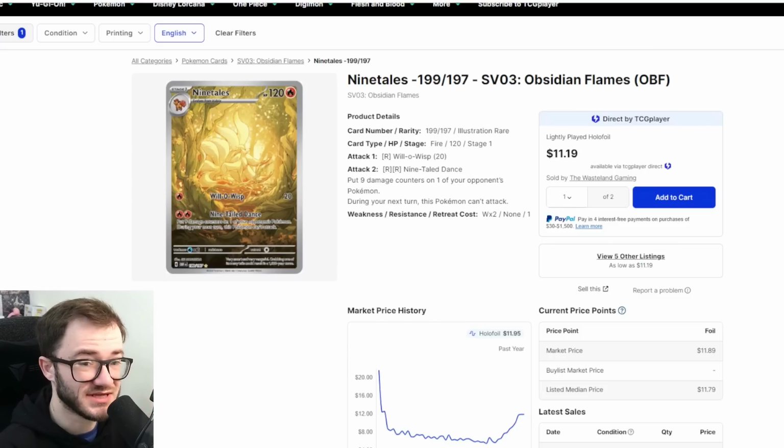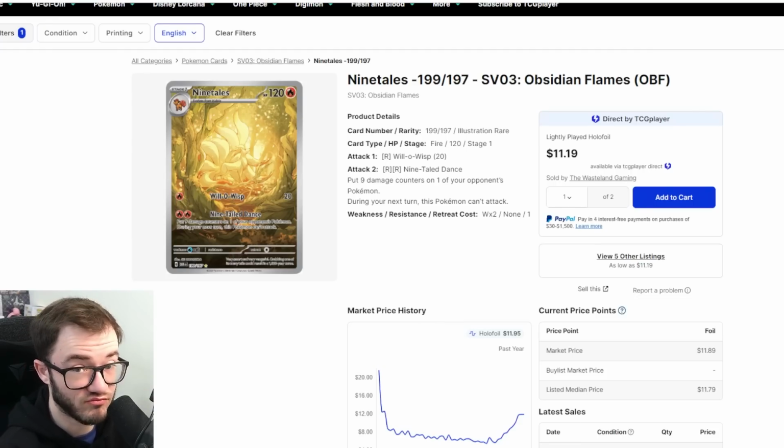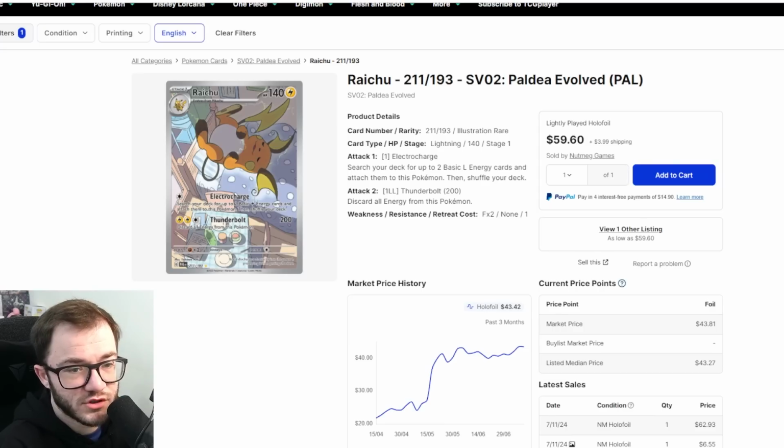Doing well. Obsidian Flames is a set that's kind of weak, right? Charizard's the most valuable big chase card at like $40, $45. Booster boxes, though, are actually doing relatively well, which is kind of strange. But yeah, the Ninetales is doing pretty well. And then we've got the Raichu from Paldea Evolved.